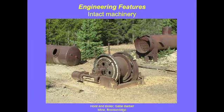Engineering features include intact machinery, such as I mentioned this hoist winch that was used in conjunction with a shaft. That's what's at center. It was run by steam, and its boiler is off to the right there. And machinery in general among mine sites is exceptionally rare and important as well. There's not a lot of it left either.